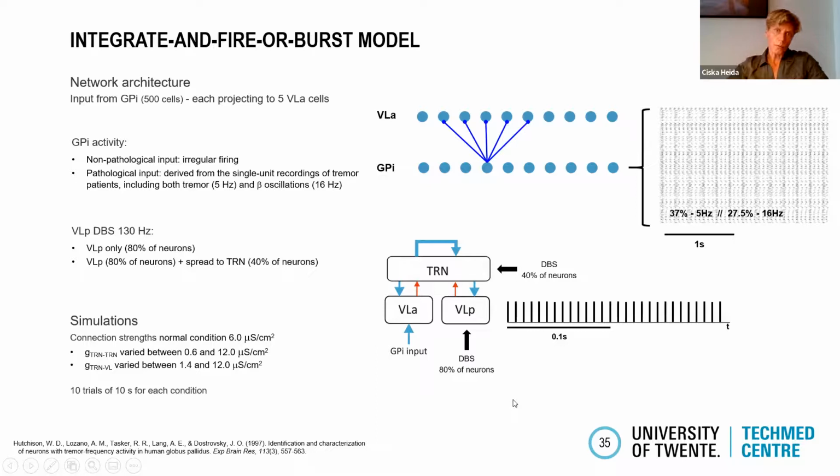So we have probabilities for these connections. We did 10 trials of 10 seconds for each condition. In each trial, a different configuration was used based on the same probability of connections.